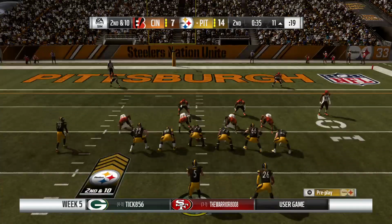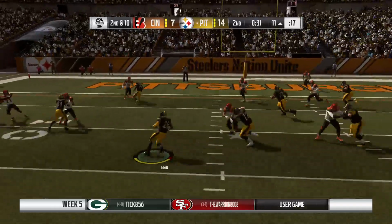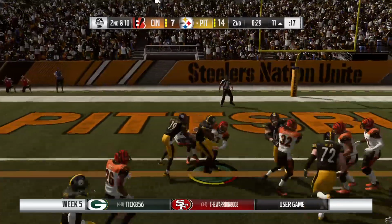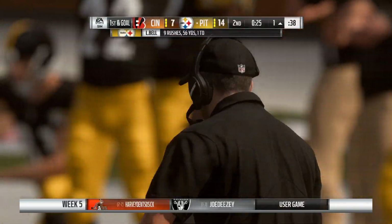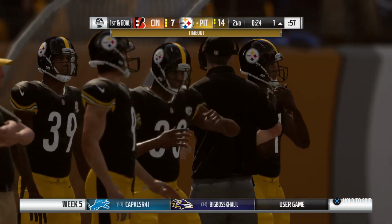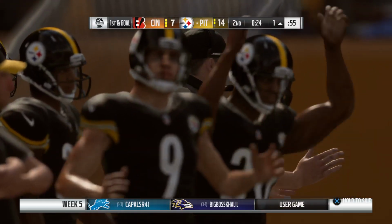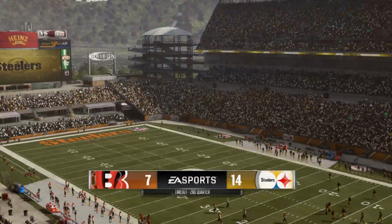They'll run it now out of the gun. And he's brought down. It's a good gain of 11, sets him up 1st and goal. Now whistles come in. We're going to get a timeout here by the offense, as they'll stop the clock with 24 seconds to go in this first half.